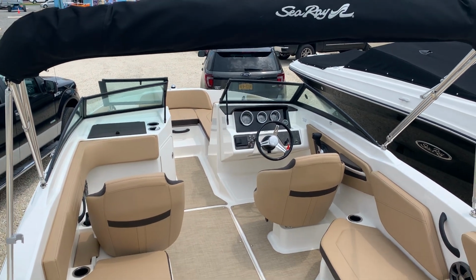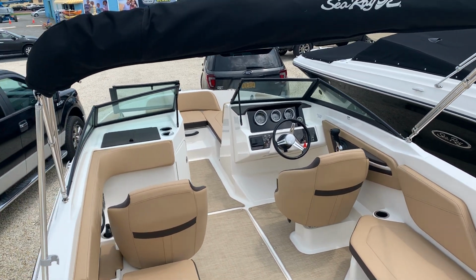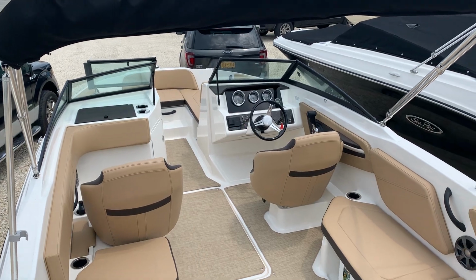Hi guys, this is Lars Pearson here with MarineMax in Ship Bottom, New Jersey, and we're standing on our 2019 Sea Ray 21 SPX outboard.